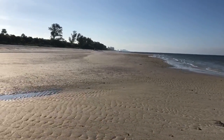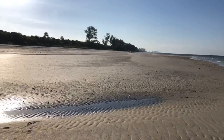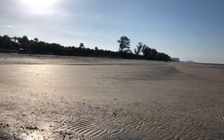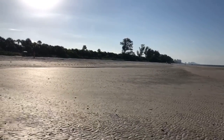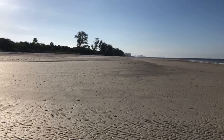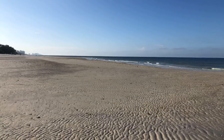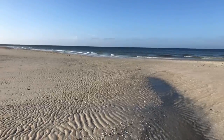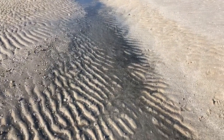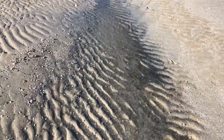I did not smell any red tide. Our friend said he smelled red tide. I did not smell any red tide. I do smell that smell of the sand when it sits out in the sun drying out here. It smells kind of gross. But it's because we're at that low tide. It's kind of a mucky kind of sand down here.